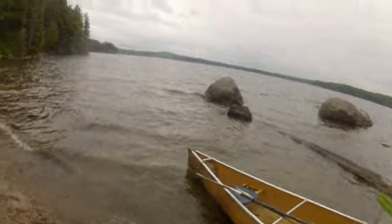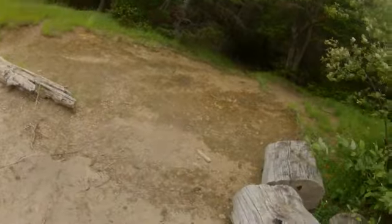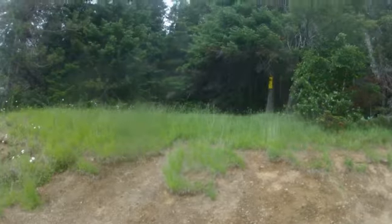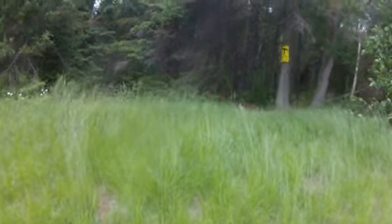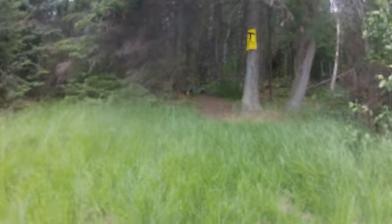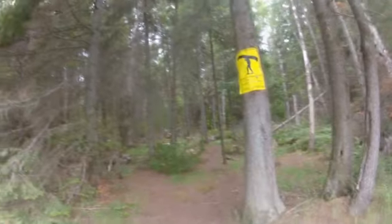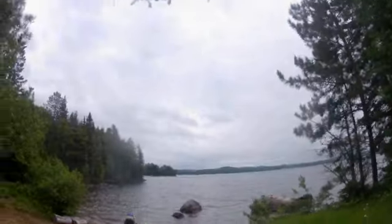We're here on the tail end of Burnt Island Lake. This is the portage. Finally, it seemed like forever getting here. This is definitely a haul. You couldn't see it, lots of bays. Burnt Island, a little water slide. Nice following wind the whole way.